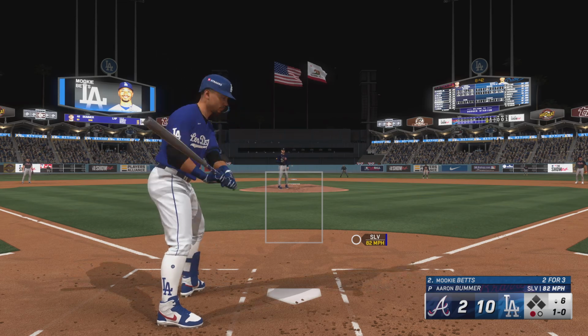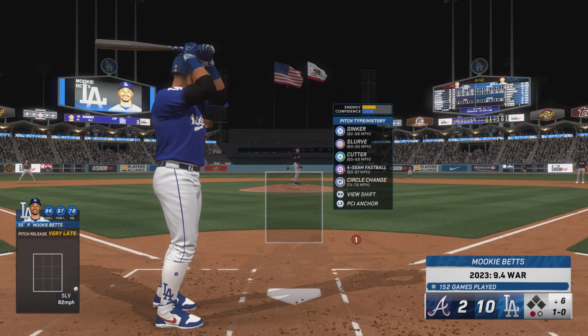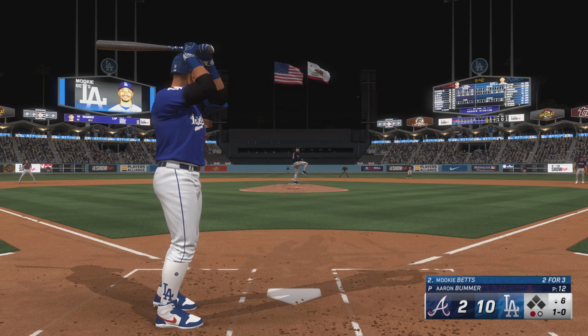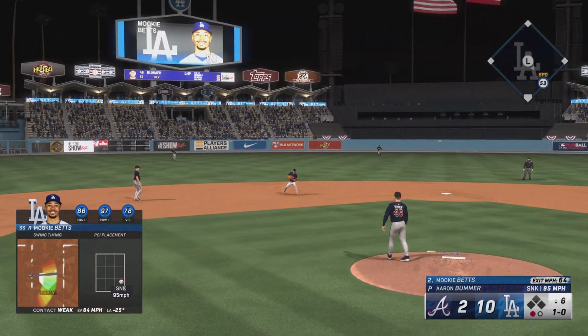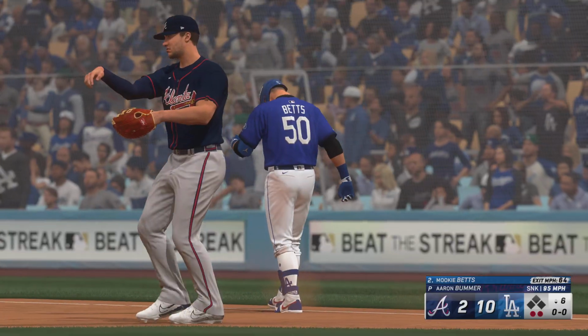Betts in now. Takes ball 1 off the plate. Bases empty, 1 away here in the bottom of the 6th. Swing and a ground ball out to short. Whips it across. Mookie retired, 2 down.